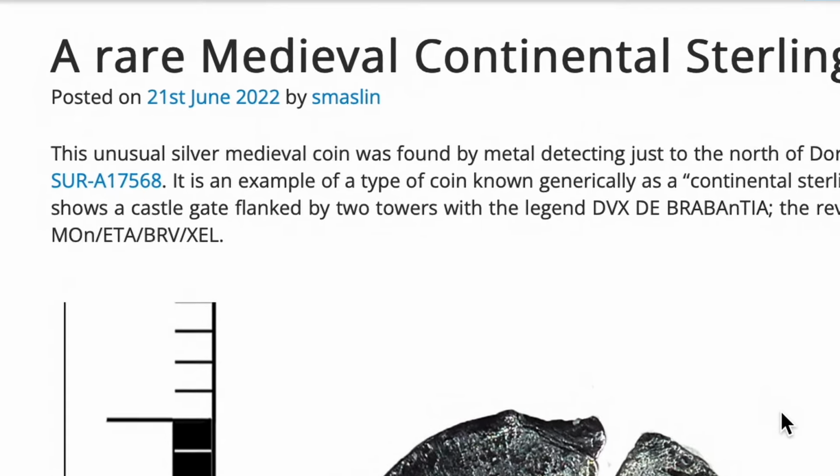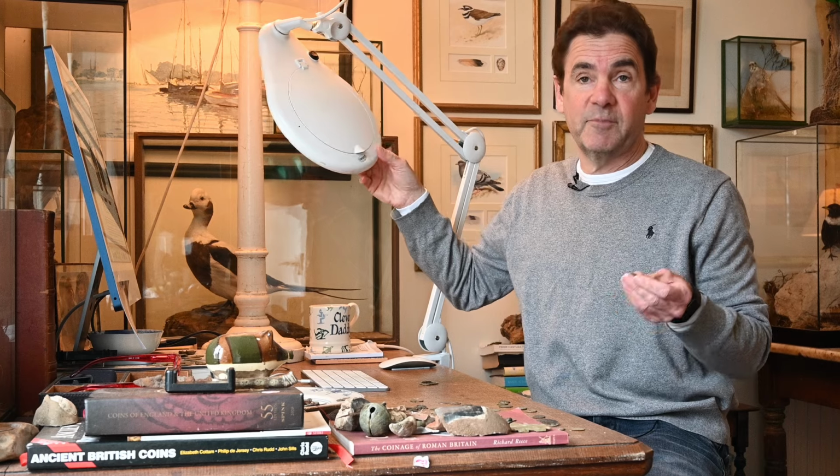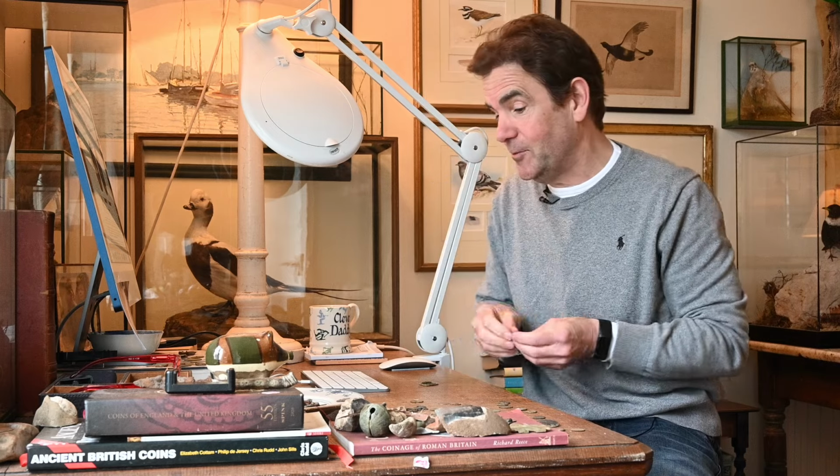The reverse has an English style long cross with three pellets in each angle with the legend Moneta Bruxelles. What's that, probably money from Brussels or whatever. But what a cracking little coin, and quite a rare one to boot. So I'm completely thrilled with that.